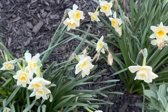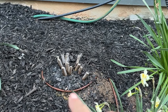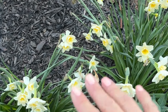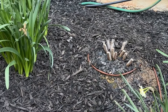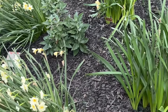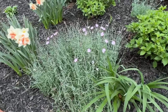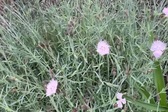And then I planted these around my hardy hibiscus. These are lilacs. So I knew that these weren't going to be in bloom when these were. So when these are all cut back, then these lilacs are going to be blooming out as well. Now I've got three lilac hardy hibiscus in here. So another grouping of the pink dianthuses right there.